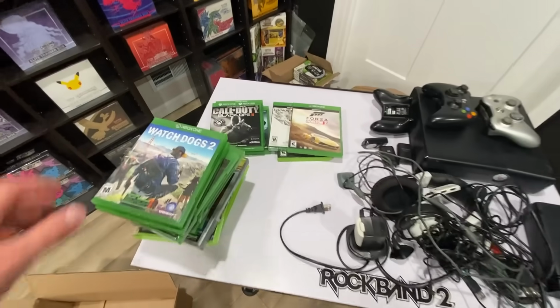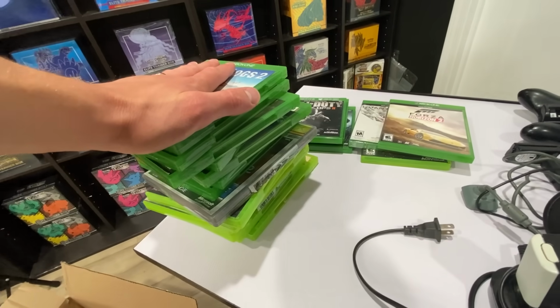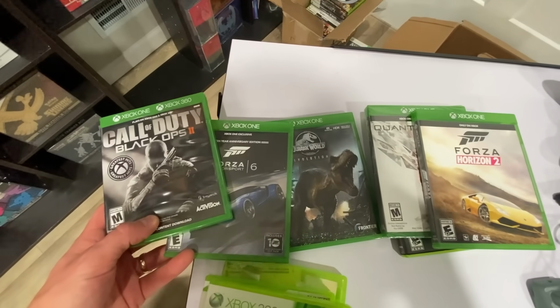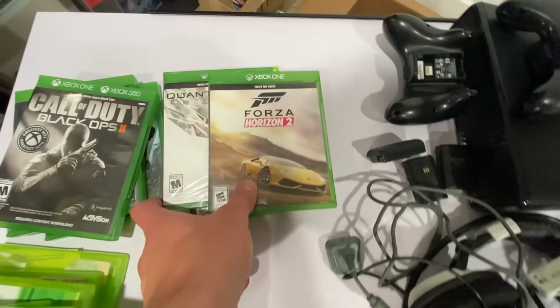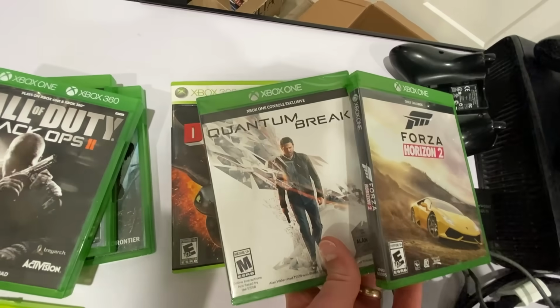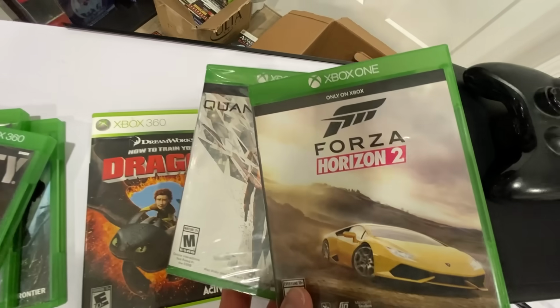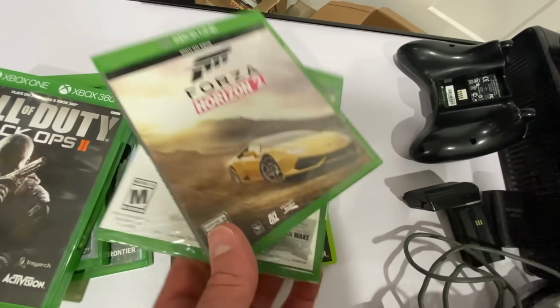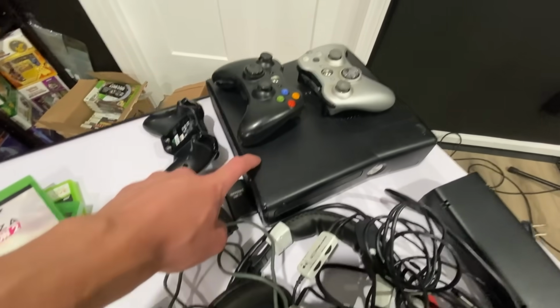So for this second batch, here are all the games that are less than $10. Some highlights over here. These games are right around 12 to 15. And then these guys are around 20 plus. And also Quantum Break was sealed, so that's awesome. Forza Horizon 2, and I was surprised by this one, How to Train Your Dragon. So that's awesome. Next, let's test this guy.